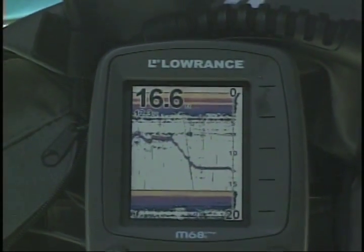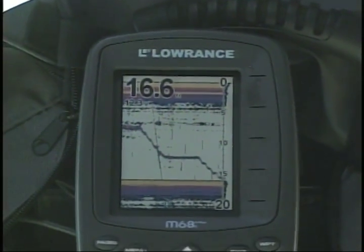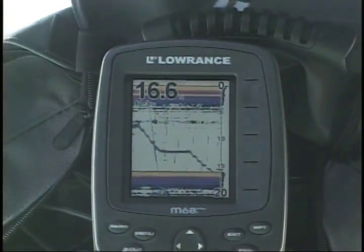And this is using a regular LCD type screen. This is TFT, so it's made for cold weather. And now we're down in the bottom.